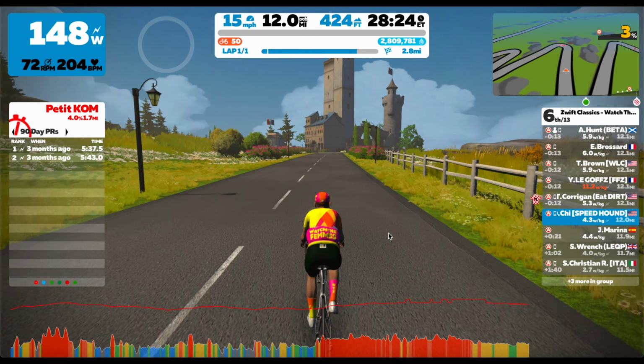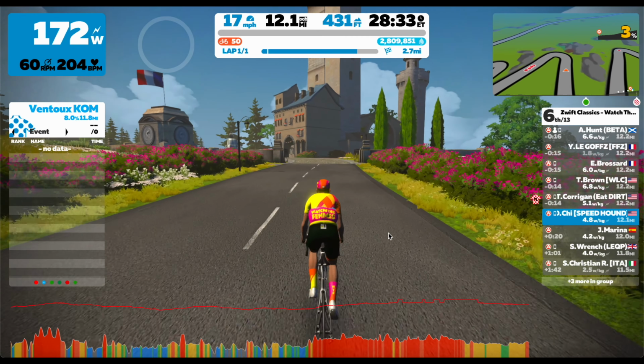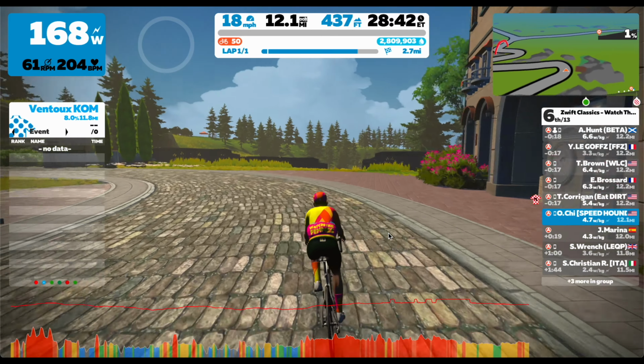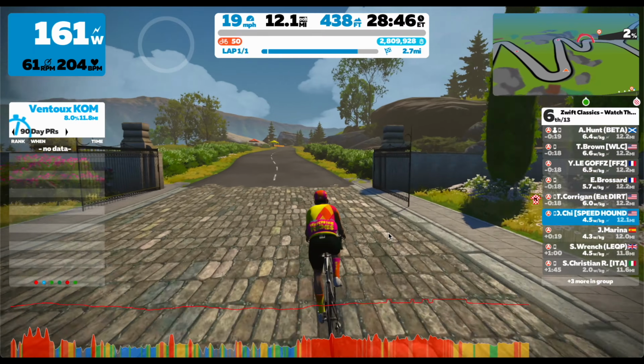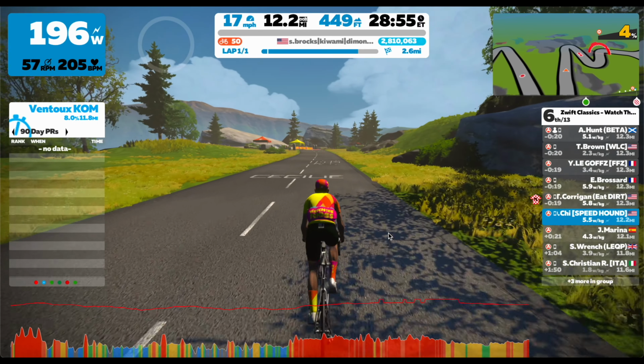My goal from this point on of the race was to just hold off Jay Marina, the rider who's 21 seconds behind me. So I try to keep the pace high on the KOM, but I ease off quite a bit on the downhill because there's really no point in pushing on the descent because I am such a light rider.